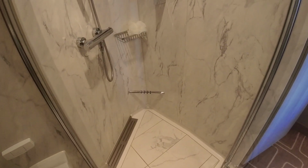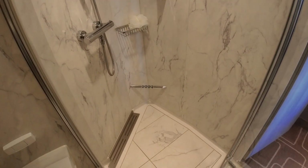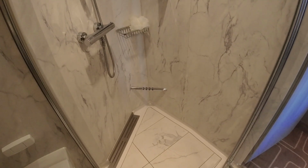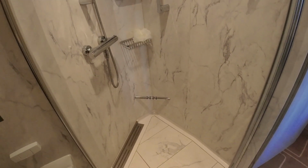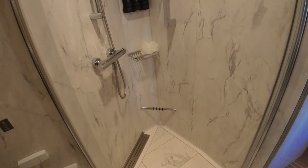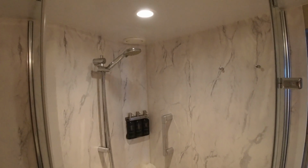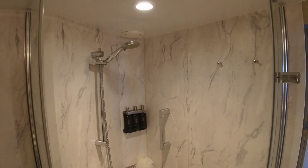I'm led to believe by comments on previous videos that that is a footrest, if you needed to get a leg up for any reason while you were showering. I'll leave it to the imagination as to why you might want to do that, but all in all, good water power, good temperature, very happy with the shower.